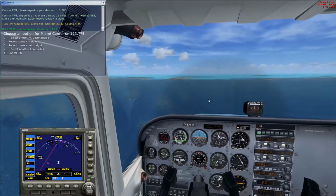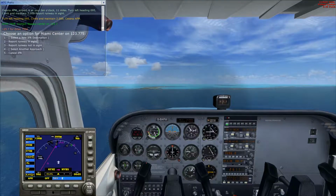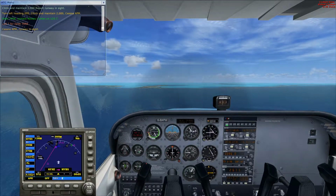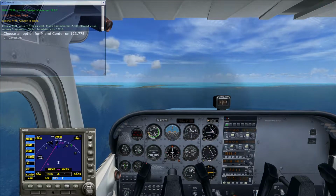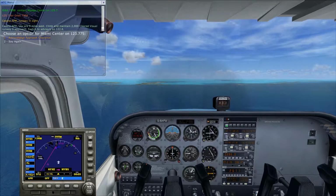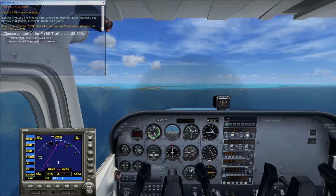Orbit 7958, contact Nassau Center on 125.7. 125.7 for Orbit 7958. Cessna Alpha Foxtrot Mike, runway in sight. Cessna Alpha Foxtrot Mike, you are 9 miles west, climb and maintain 2000. Cleared visual runway 9 approach. Switch to advisory on 122.8. Climb, maintain 2000, cleared visual runway 9 approach, advisory on 122.8, Cessna Alpha Foxtrot Mike.